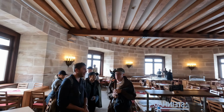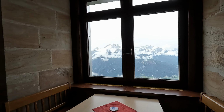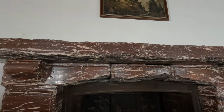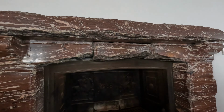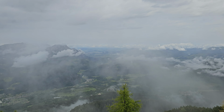This is the iconic room. With its panoramic windows overlooking the valley below, it's rather cozy with its booth seats tucked into the window areas. There is also the ornate fireplace, which is red marble donated by Mussolini. When American soldiers arrived here in 1945, they etched their names onto the frame, which is added to the history of this place.